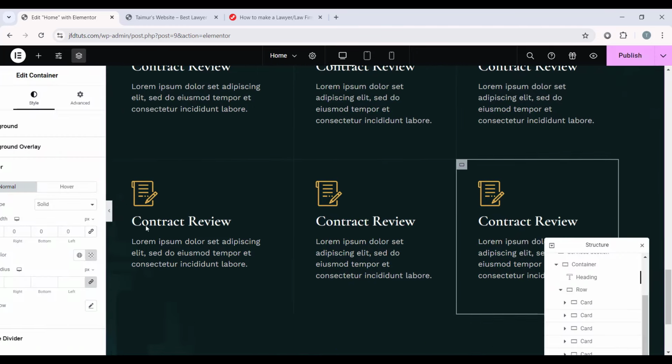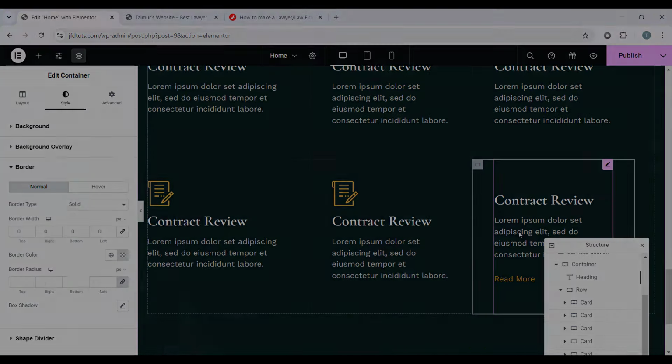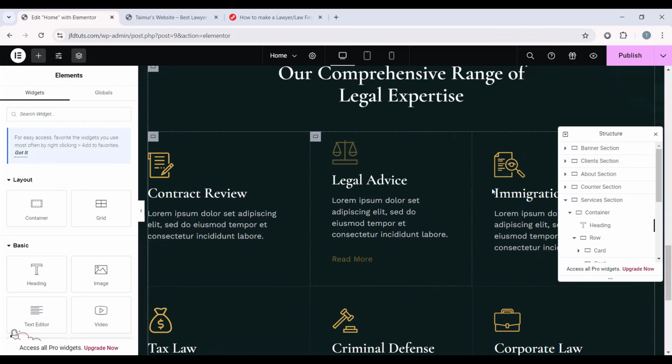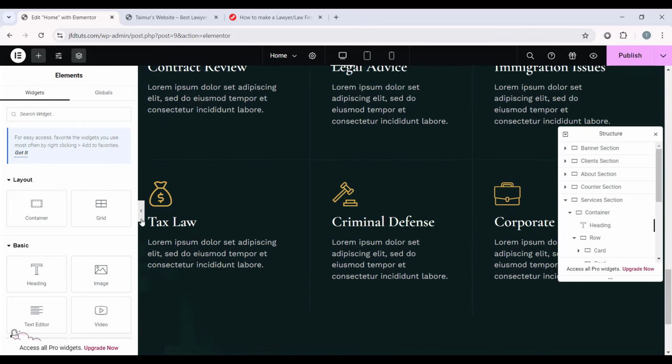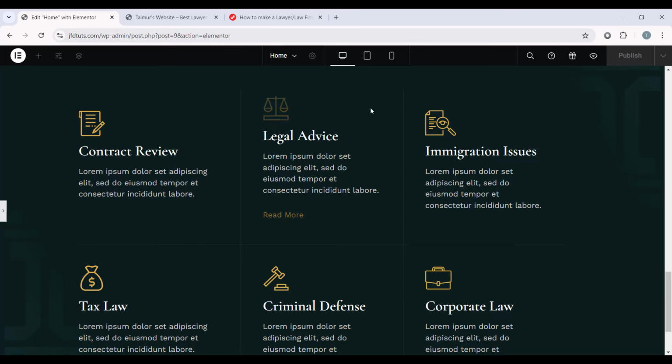And now I'm going to change all the contents and icons really quickly. Alright, I have changed all the text and icons. Now it's currently looking like this. This section is so cool. Now let's make it fully responsive.